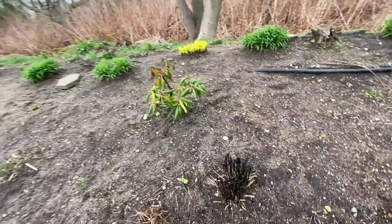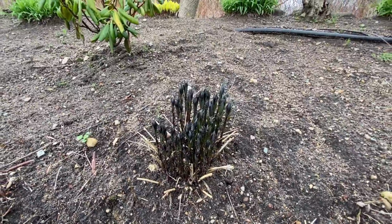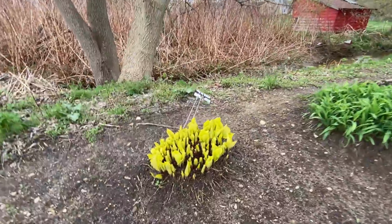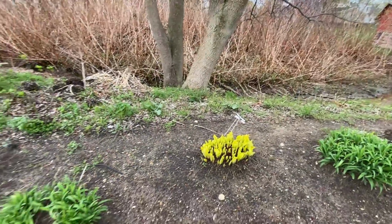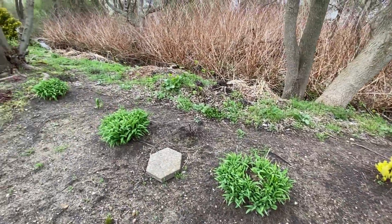Here's another Amsonia storm cloud starting to come up. Beautiful black foliage in the back. Look at this beautiful golden hosta. So pretty, especially once that thing opens up. That golden foliage just really stands out from afar. Daylilies going banana there along the top.